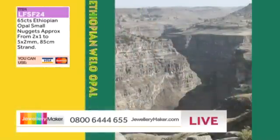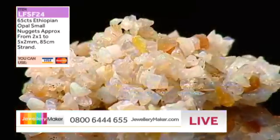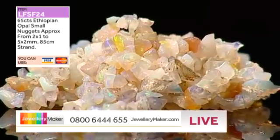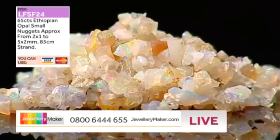So not only do they have to abseil down, they then have to find this gemstone between 50 centimeters and 2 meters into the cliff. They're basically hanging and holding on to the very edge of the cliff to then source this gemstone. Now do you understand why this is the most ridiculous gemstone to have here on Jewellery Maker?